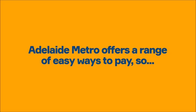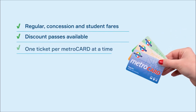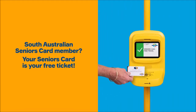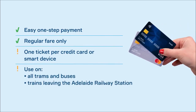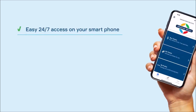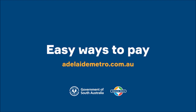Enjoy the video. Adelaide Metro offers a range of easy ways to pay, so choose the option that's best for you. MetroCard is still the popular choice for frequent travellers. A South Australian Seniors Card is a ticket to free travel anytime on any bus, train or tram. Tap and Pay with Visa or MasterCard offers easy one-step payments on board with no need to plan ahead. Or try the Adelaide Metro Buy and Go app to buy single trips, day trips and three-day visitor passes anytime, anywhere. Thank you for choosing Adelaide Metro.